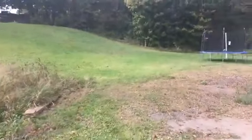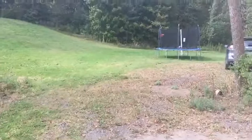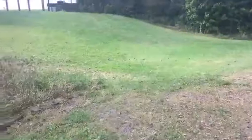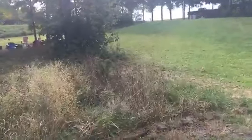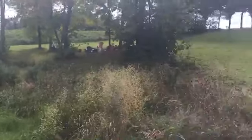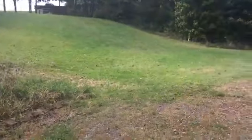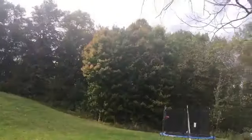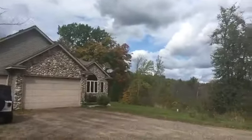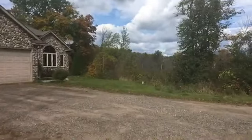There's a good buffer between the next neighbor, and there's no neighbor on the other side or the back side that you can see. This spot where I'm standing and walking, if somebody did want to add a pole shed, you could add a shed in the front. You'd probably have to haul a little bit of fill in, but plenty of room for an extra outbuilding. You saw the 3-car garage. I'm going to scan up and over. Tall trees. I'm going to take you out back, and then we'll take you inside.